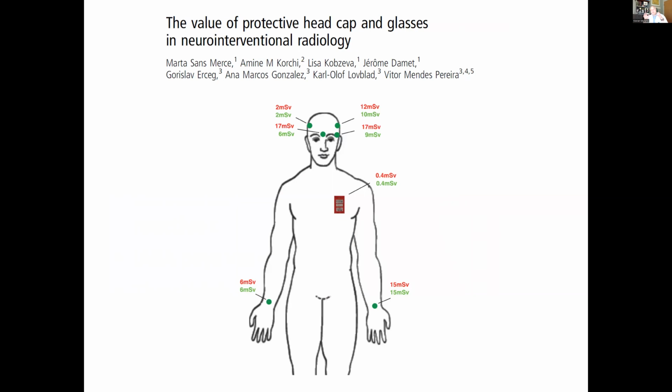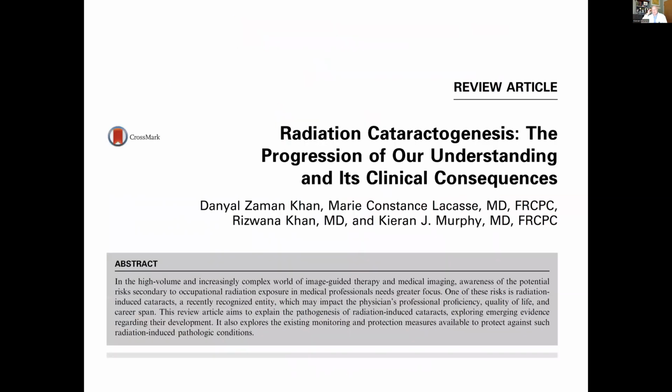We took this for fun. That's the side nearest the X-ray tube. Often we feel the heat of the X-ray tube beside our leg. Vito Pereira and Carl Loveblad in Geneva put DLDs all over themselves as they were doing procedures and showed that the left side of the head gets 6 times more radiation than the right side of the head.